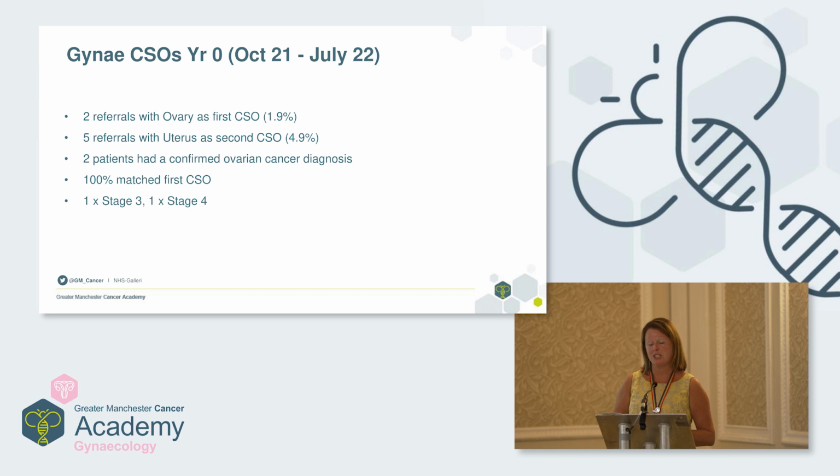And that's the information specific to gynae. So 7 referrals in total, and it was the 2 patients with ovarian CSO that were actually the 2 positives, 1 being stage 3 and 1 being at stage 4.